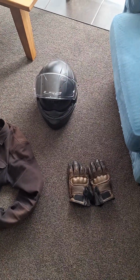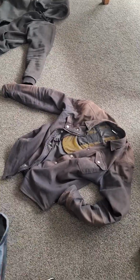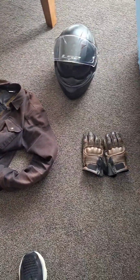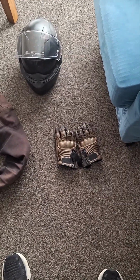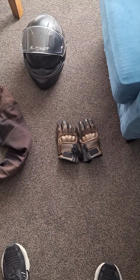So it's done me fine, it's protected me fine, and it's generally kept me pretty warm or pretty cool, depending on the jacket and the season, for riding, except those. So that's the only thing I want to sort, the gloves. So yeah, I'll get that sorted for the winter coming up.